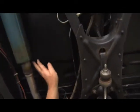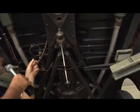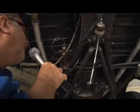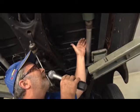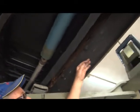And here's the front floorboards. Look at that. No patch panels, no rust. See there? No patch panels. There's the opening to fill this up, it's inside the front floorboard, driver floorboard. Here is the floorboard on the passenger side, and you can see no rust, no patch panels. Over here, no rust, no patch panels.